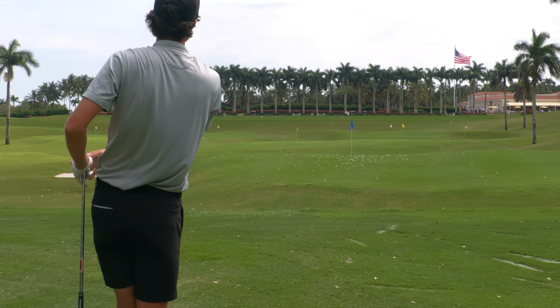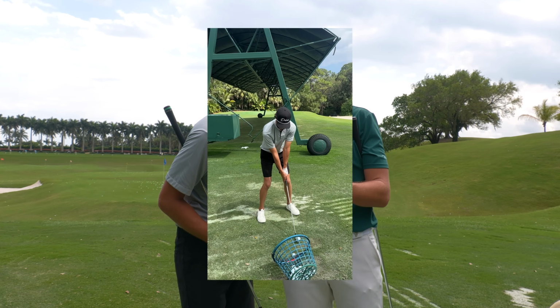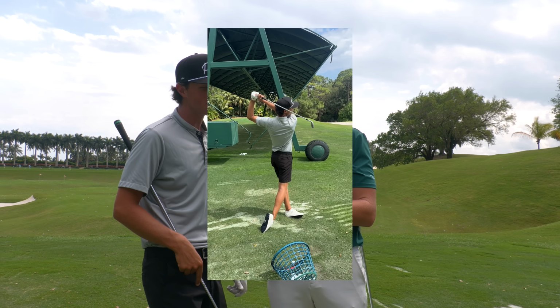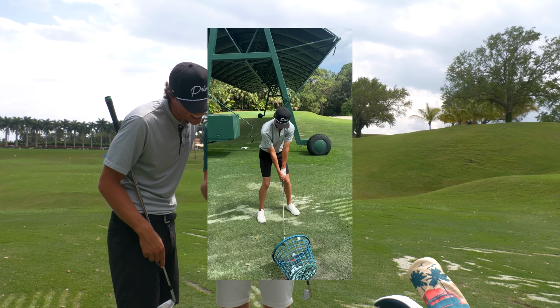That was one of the best swings all day. That was too, that was a little bit more of a pause. I think your lower body kind of... Oh my gosh! Please tell me I'm pausing. It's weird, I'm almost out of sequence. You're starting the downswing.